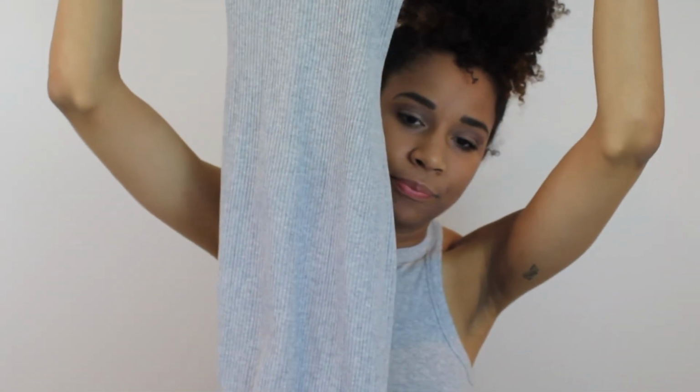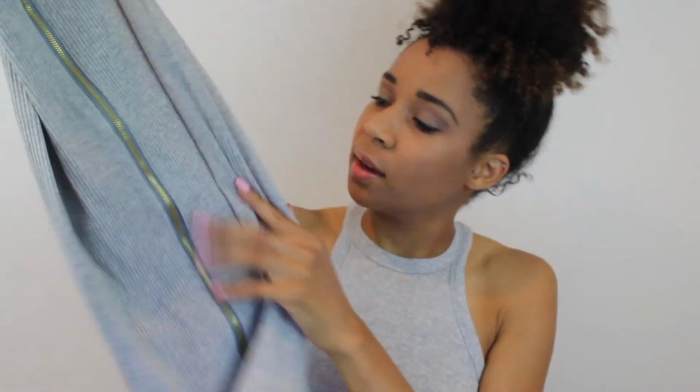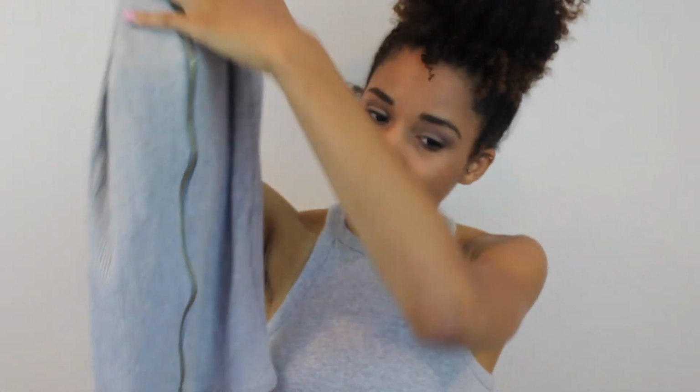This part would go over my boobs. It probably would look better on a person with bigger boobs. So I would normally wear it this way just because it complements my body better, the front way instead of the back. It also has a zipper that zips all the way up and all the way down. You don't need it to get in or out of the dress, but it's just a really cute detail.